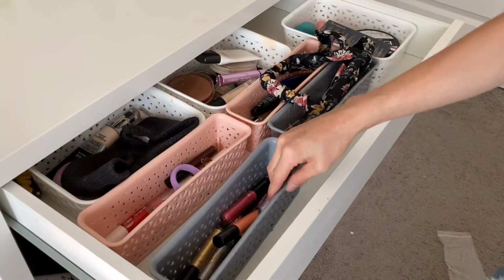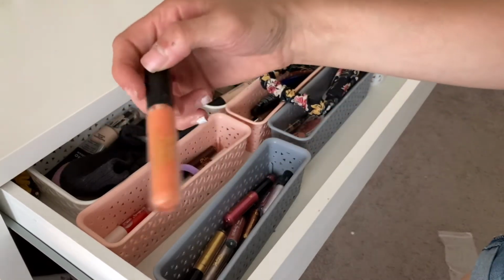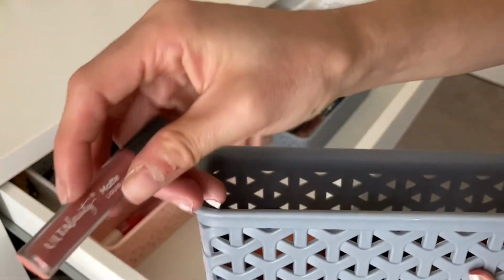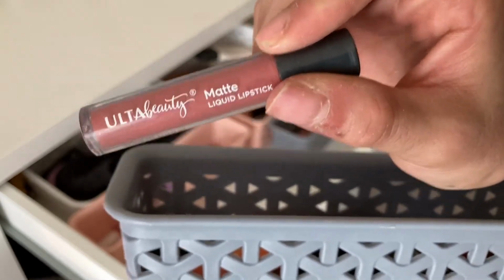So right here is some lipsticks. This is my lipstick bin. So I have this one from Ulta Beauty. It's really nice. It's a small one, but pretty cute. I keep this in here.